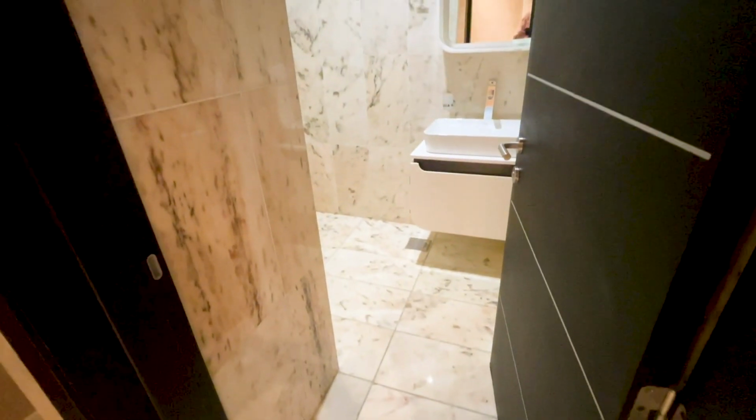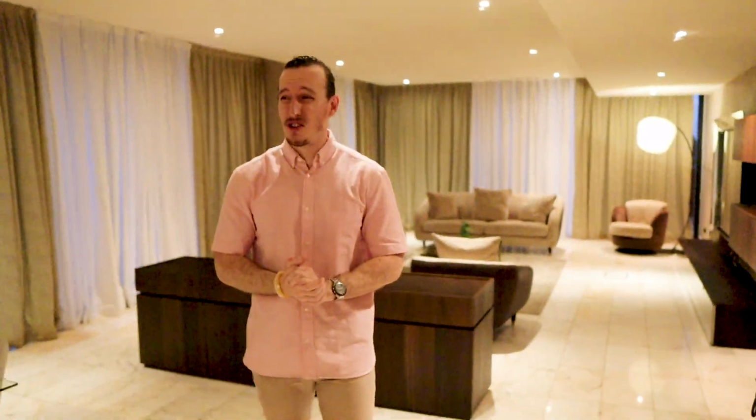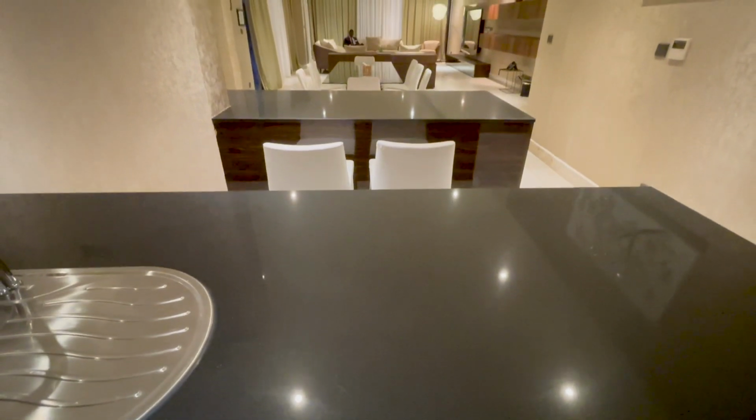As you walk in, you have your guest toilet on the right. You come, and it is just the biggest open flowing area that I've possibly seen in any hotel. It is absolutely incredible.